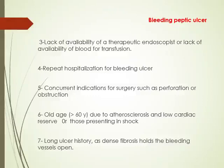لو العيان ده دخل لتاني او تالت مرة، so كل المحاولات اللي انت عملتها in previous admissions were insufficient, so you should keep in mind that this patient may need surgical intervention.